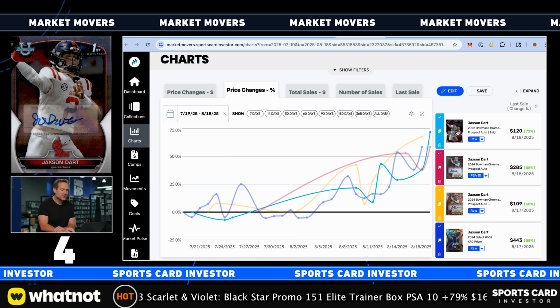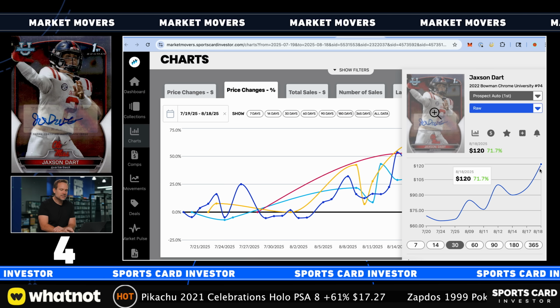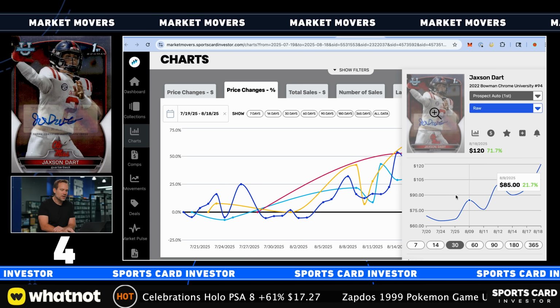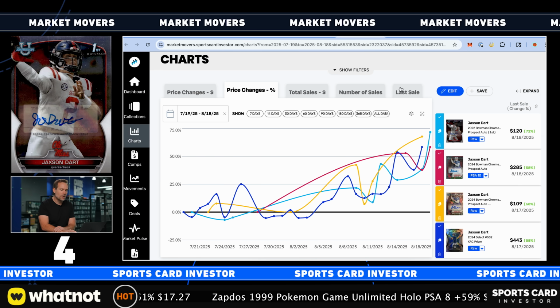If you have one of these cards, which we see here in Market Movers, you're doing well. This is Jackson Dart's 2022 first Bowman card from when he was back with Ole Miss in college. This is his first prospect auto card. In raw condition, this thing most recently sold for $120, but 30 days ago, it was below $70. So a big increase there.